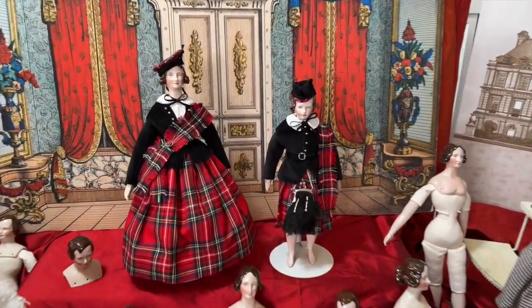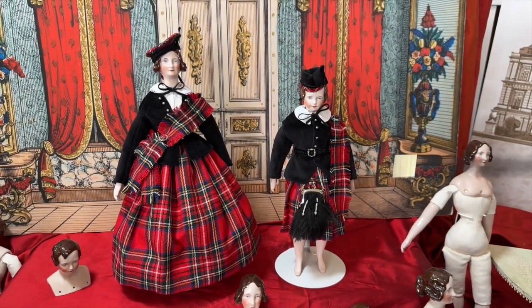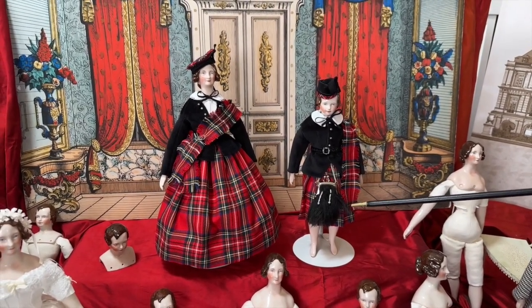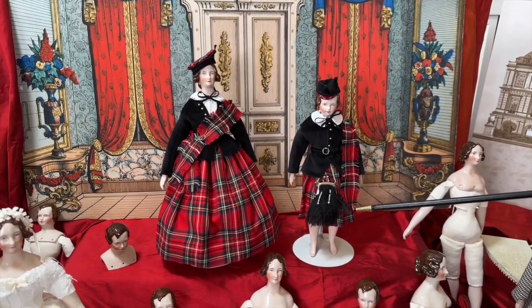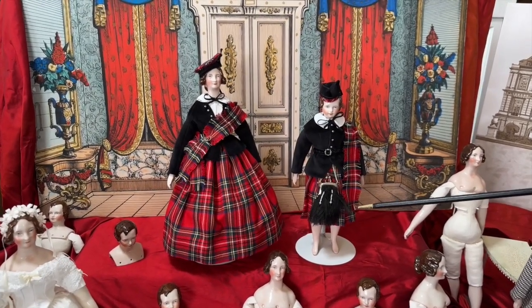Fast forward to now, this is going to be his first class that he's going to do for us. Aren't these Scottish costumes amazing? I couldn't believe it when I saw them. Aren't they great? Fantastic. So well made. Yeah, they really are. And I love them.